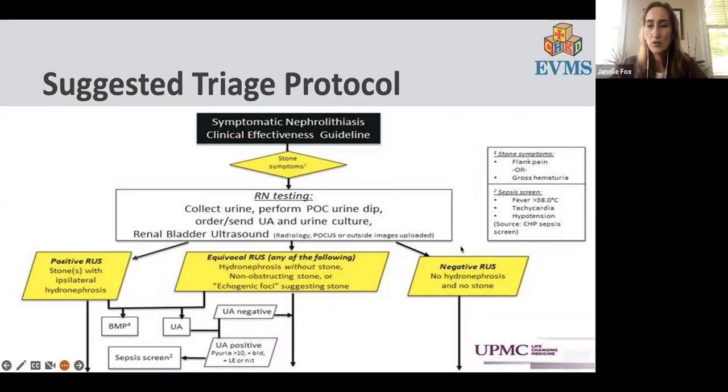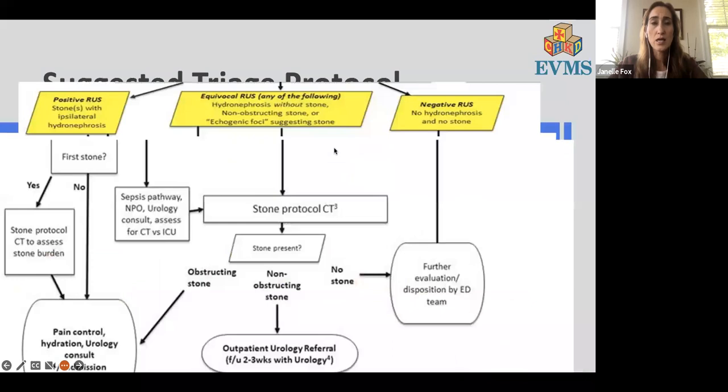Now, if they had a negative ultrasound, there was nothing that went along with stones, the ER could dictate their workup going forward. Anybody we suspected had stones got a BMP and a urinalysis, the urinalysis to see if it was an infected stone, and then they got a sepsis screen. And then the next step, so again, these are our three categories in yellow up top. If they were positive and it was their first stone, we wanted to know, was that their total stone burden? So we know that many kids have multiple stones or they have underlying abnormal anatomy. So they did get a CT scan, only if it was the first.